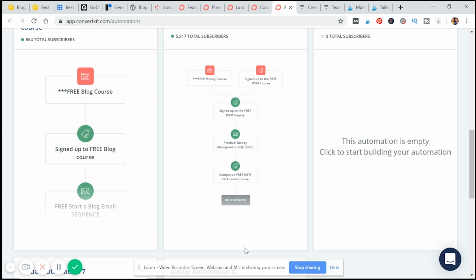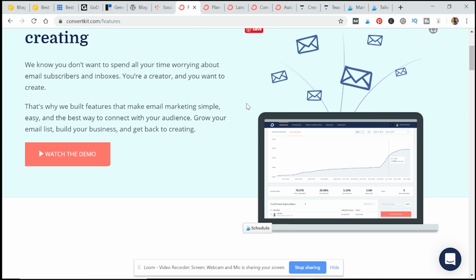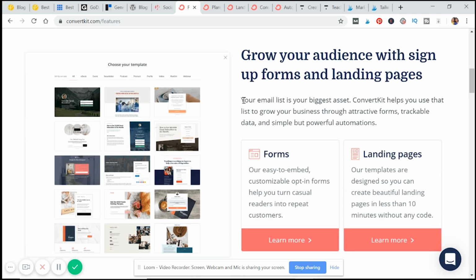This automation could carry on. I could make it even more complicated to say, in 2 weeks' time, please email James and Helen to say, hi, thanks for completing the course, blah, blah, blah. So you can see there are lots and lots of things going on here. I've got other ones here going on for my blog course. These automations are so powerful if you want to run a blog as a business.